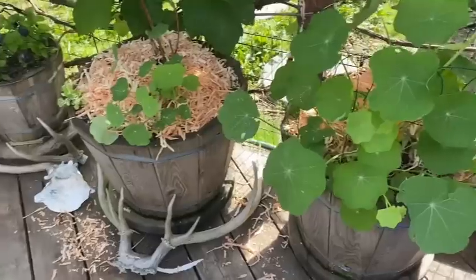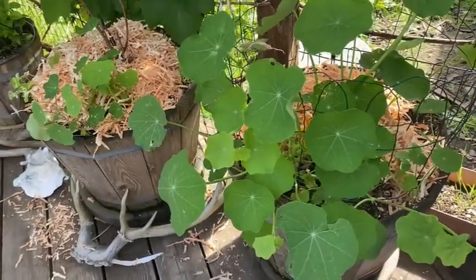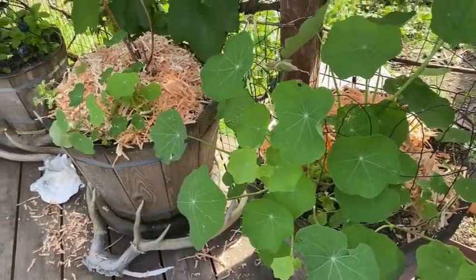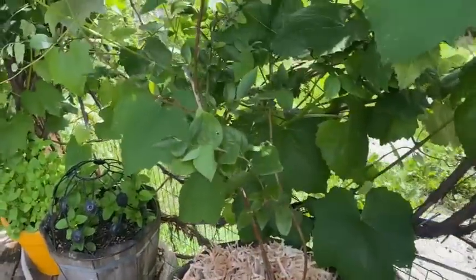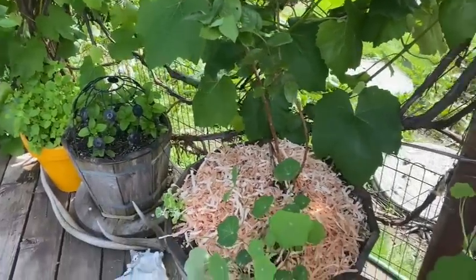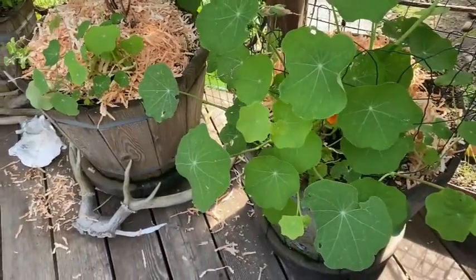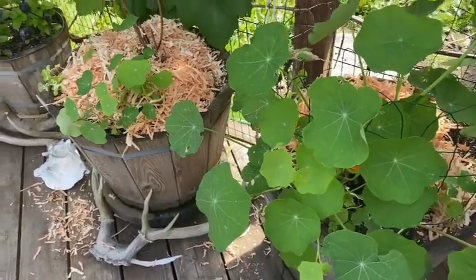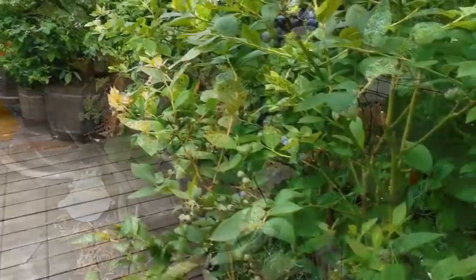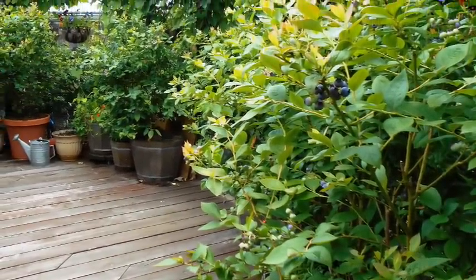Lots of stuff. Okay, so this pot right here, nasturtiums, used to be a blueberry in here, but this blueberry is about to die. I think it will hold out for the rest of the season, but I've only got a couple berries on it. And then this one died on me last year. I think it's because I've had them in pots for like 8 years now, and they're just getting too root bound. Here's a picture of what they look like a few years ago.